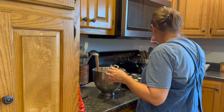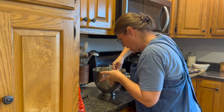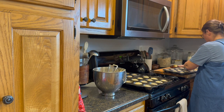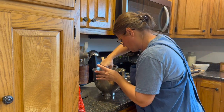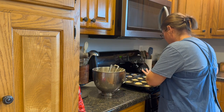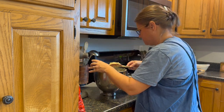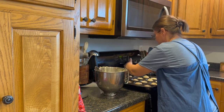All right, let's see. Got a tiny bit of batter, so I'm evening out a couple that have slightly less. I'm scraping the bowl. It's not like a lot of batter. I'm gonna have to scrape the bowl anyways to get it clean. And it bakes better if everything is the same size.